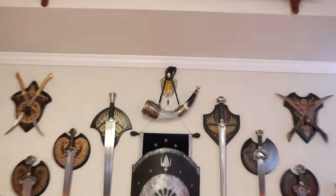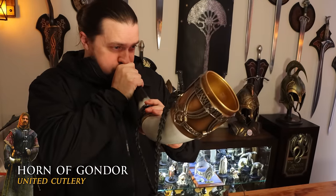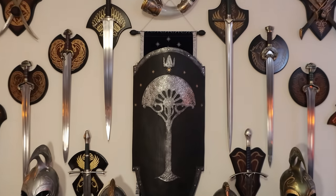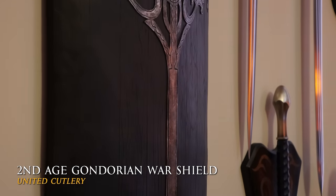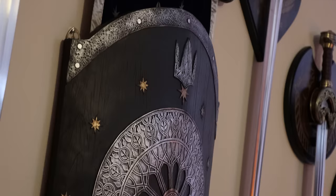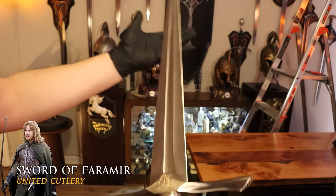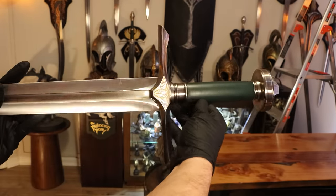Top and center is the Horn of Gondor. Yep, still horrible at this. And at the center of the wall is the Second Age Gondorian War Shield that comes with a Gondorian banner underneath. And just to the right, another new addition to my collection, the Sword of Faramir, second son of Denethor.